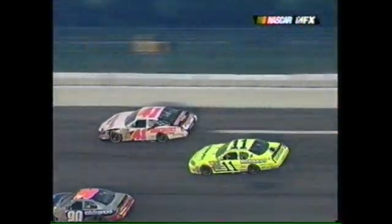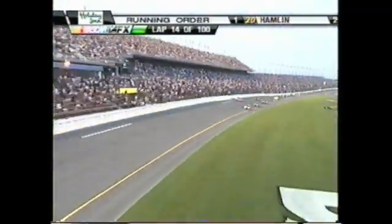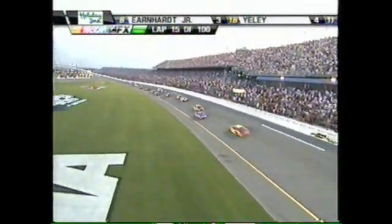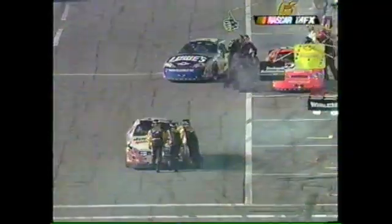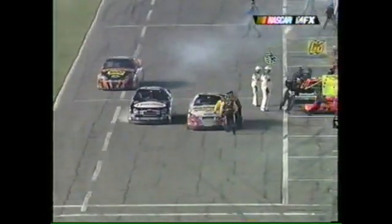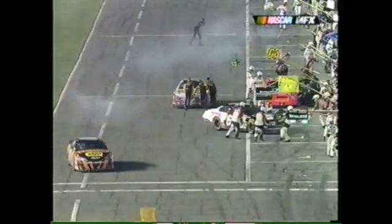They hang together. Sorensen gets up there. I don't think he made any hard contact. Don't look like he hardly even touched the outside wall. I think that's another advantage to this aero package. You got so much rear blade that when this thing turns sideways, it just buries itself and you're able to drive out of it. Just about the time they get to where Carl Edwards in the 60 car needs to turn in, Carl Edwards can't turn in. And the clock is ticking the whole time that's going on.